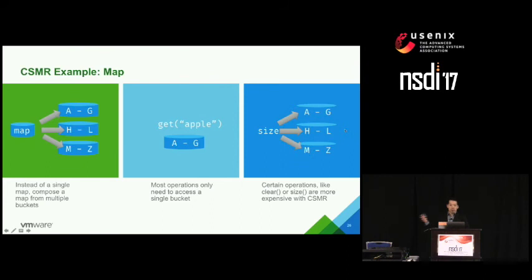However, these operations tend to be rare, right? It's not often that you check the size of a map. So we see this as a good trade-off, and if we can execute transactions quickly, it ends up going very well.